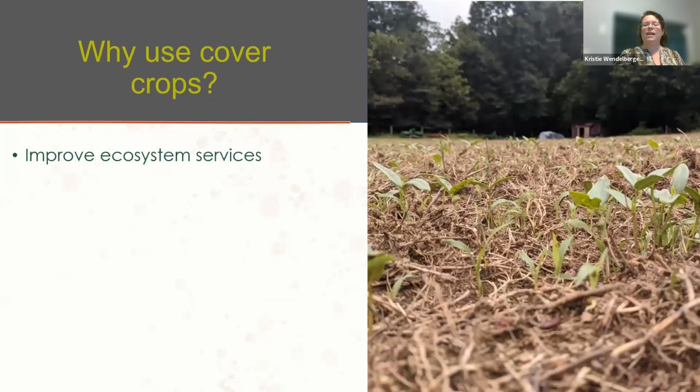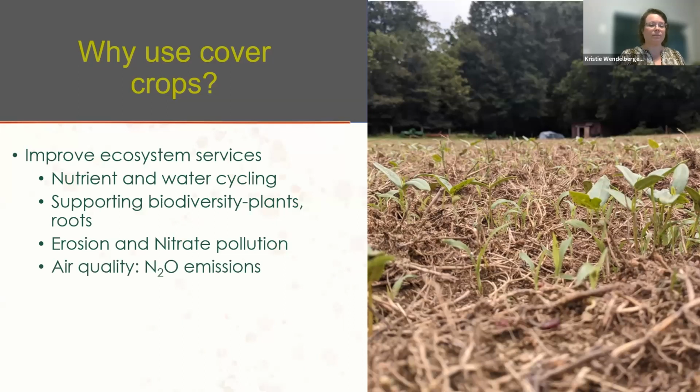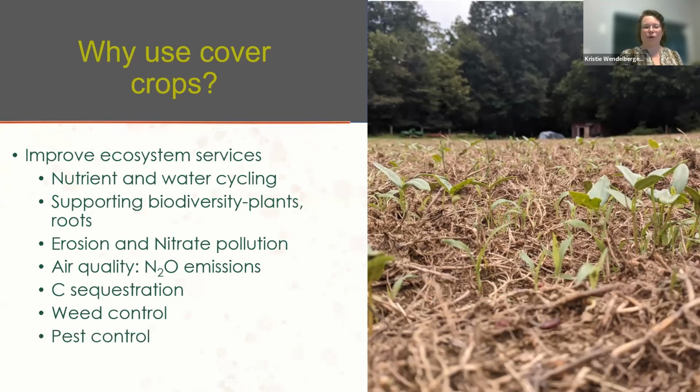We're also told that they improve ecosystem services. So they help with nutrient and water cycling. They help support biodiversity in the root system and within the soil system, so the fauna in the soil as well. They help with erosion and nitrate pollution. We're told they help with air quality and reducing nitrous oxide emissions, and they help sequester carbon, and help with weed control and pest control. And then we're also told they help with yield. But all right, that's what we're told.